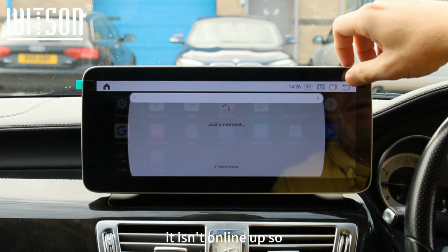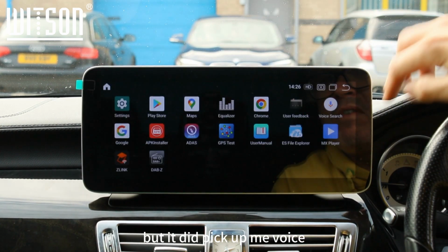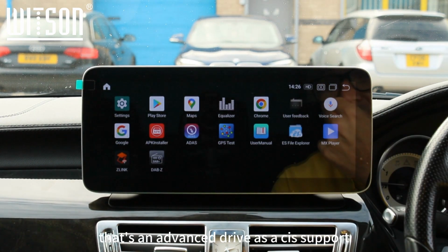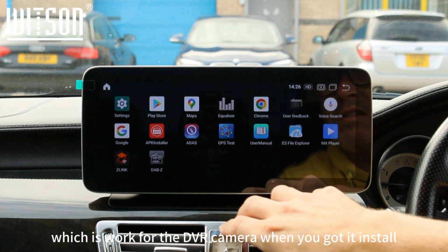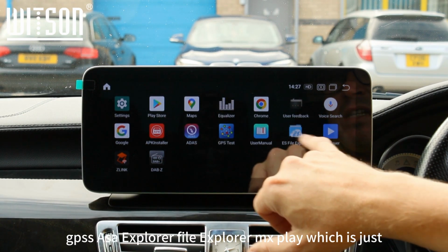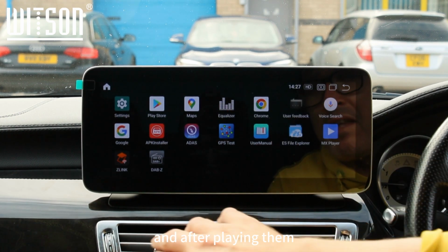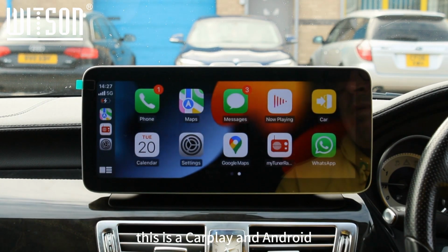It is an online app, so basically, as you can see, nothing's connected there, but it did pick up my voice. Google browser here, ADAS, that's an advanced driver's assist support, which works with the DVR camera when you got it installed. GPS test, ES Explorer, File Explorer, MX Player, which is just an app for playing your DVD software and stuff. Zlink. This is your CarPlay and Android Auto app.